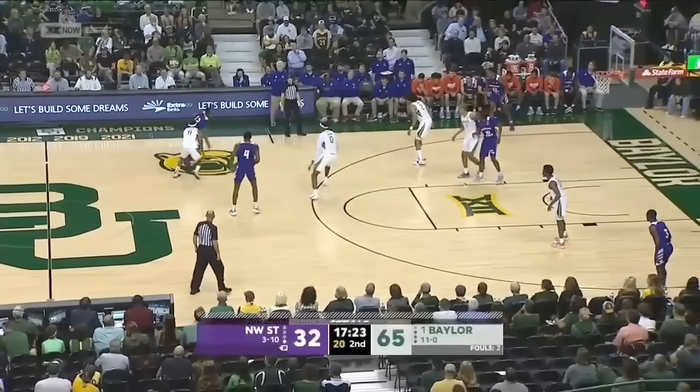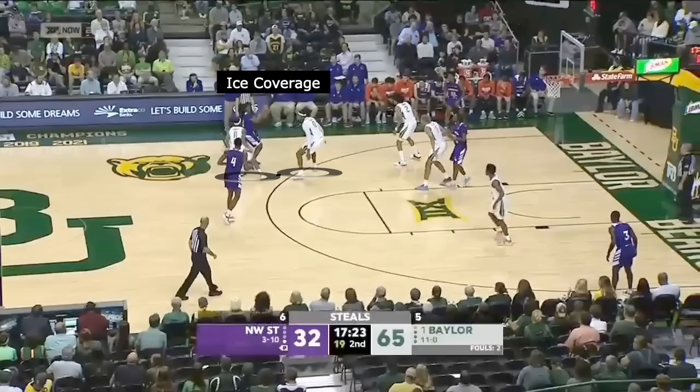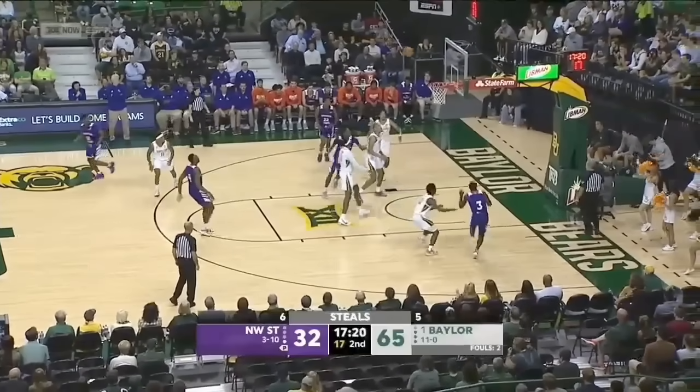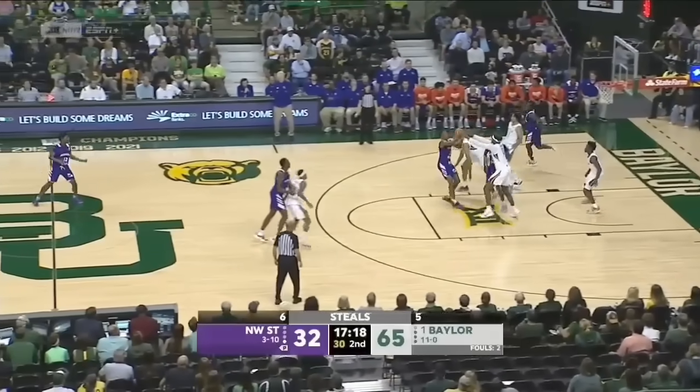So as you can see, this guard gets forced to the sideline in this ice ball screen coverage. They're going to throw it out to the big. They're going to give a short stunt and live with this big shooting an 18-footer to try and beat them.